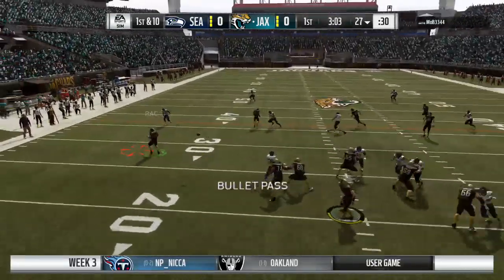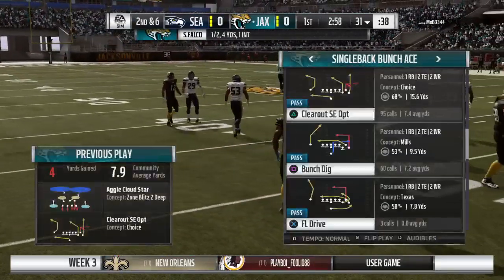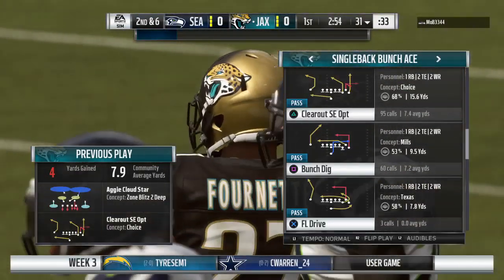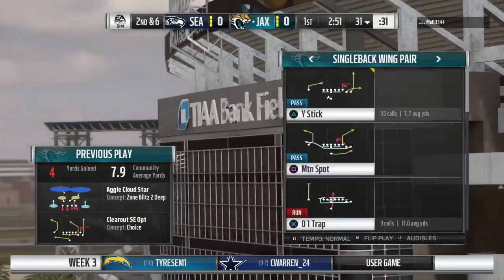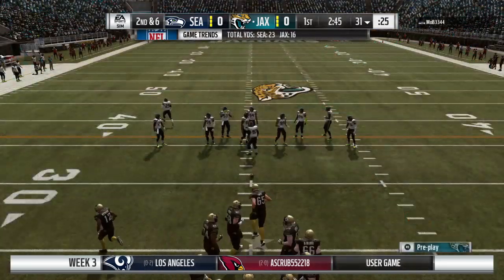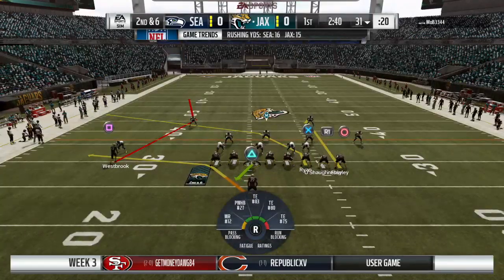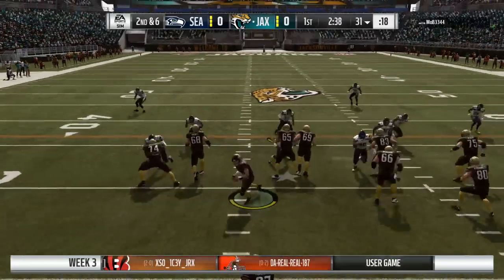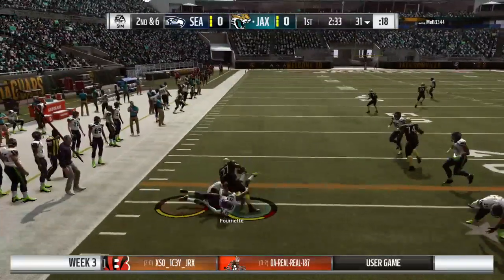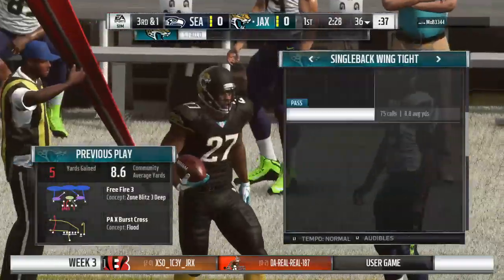They go back to the air here after the INT on the last drive. He'll check this one off to Fournette. And they'll take him down at the 31-yard line. 4 yards on the pickup, and it'll be a second down. The play-action fake. They'll look to throw. On the move to his left. Dumps it off to Fournette. It's a gain of 5, and that'll bring up a 3rd and 1.